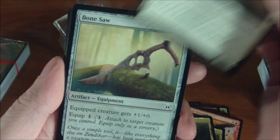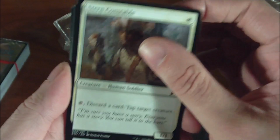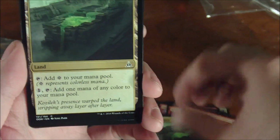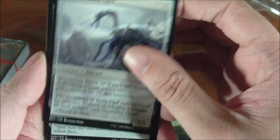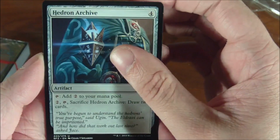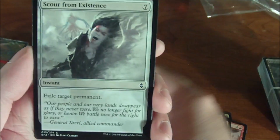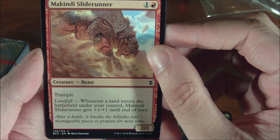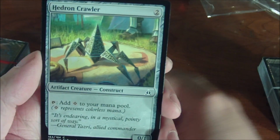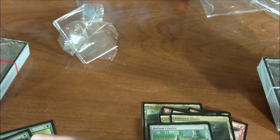Core Scythemaster, Bonesaw, Militant Inquisitor, Stern Constable, True Faith Censor, another Unknown Shores, so obviously meant for multiple decks, Bane of Bala Ged, so another Eldrazi, Hedron Archive, Devour in Flames, Embodiment of Fury, Scour from Existence, Makindi Sliderunner, Valakut Predator, Spark Mage's Gambit, Hedron Crawler, and a Seer's Lantern. So those are the cards that came in that first bundle there.